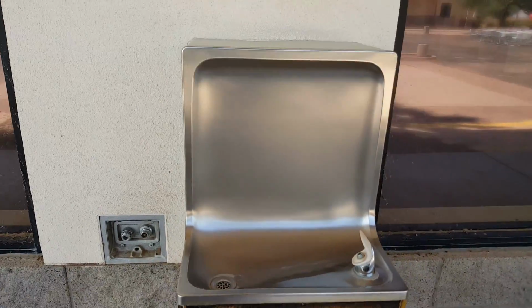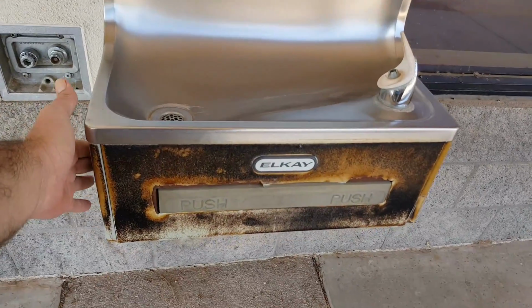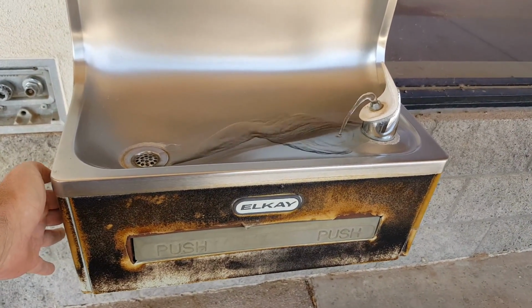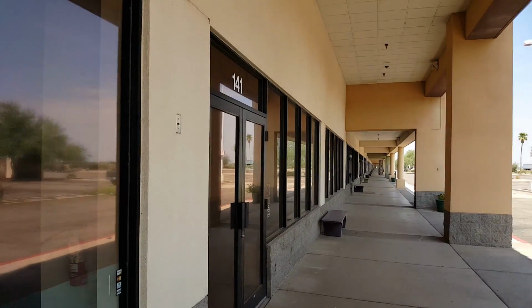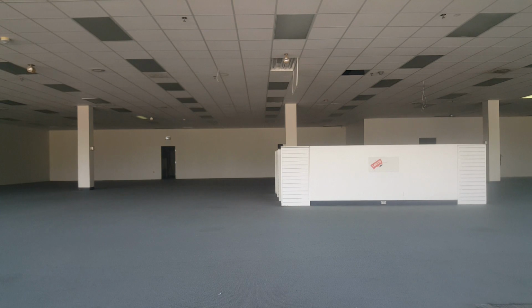Look at that drinking fountain. Did you hear that crunch? Yeah, I did. It still works though. It's not all rusted on the mouthpiece like the other one. Yeah, well, because it's not constantly running. Oh, okay, wait, this is perfect right here. Look. Does it say Levi's on there? Yeah.